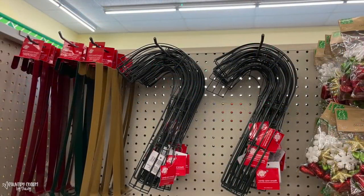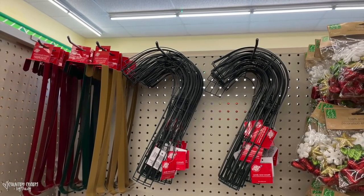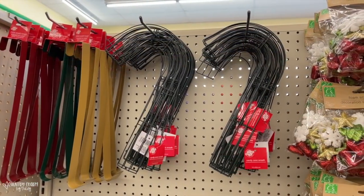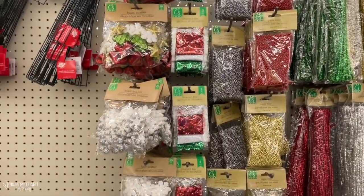This was a surprise to me. They do have the candy cane wire forms, but they're much smaller than the ones that they've had in previous years. So I'm not quite sure how I feel about that, but of course I bought some that I'm going to make some candy canes with.